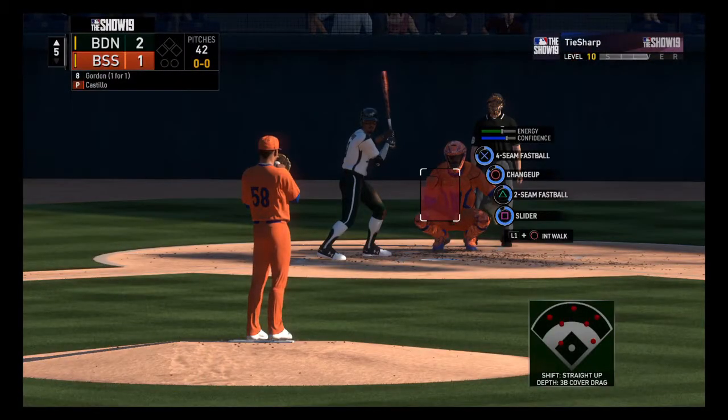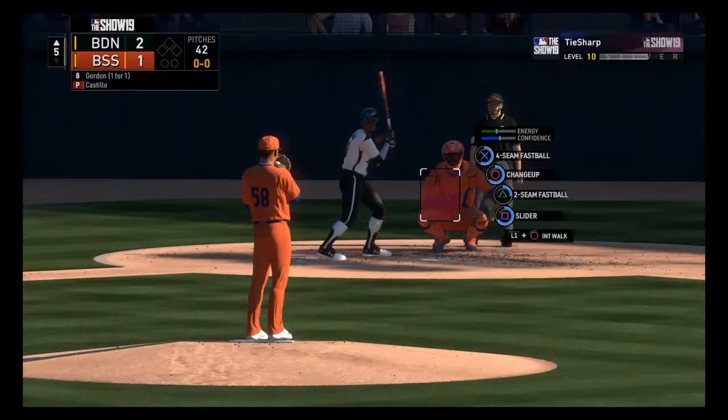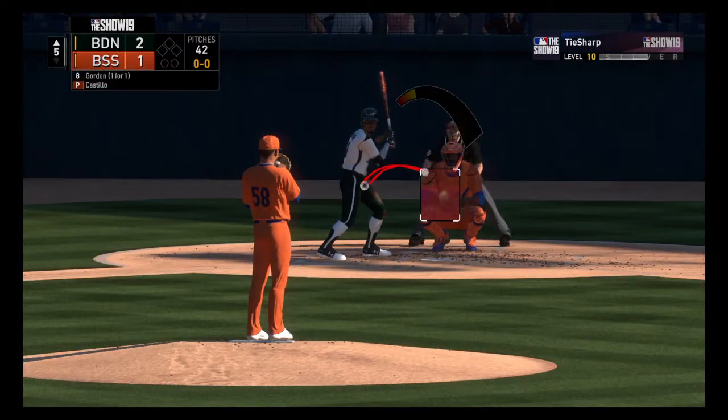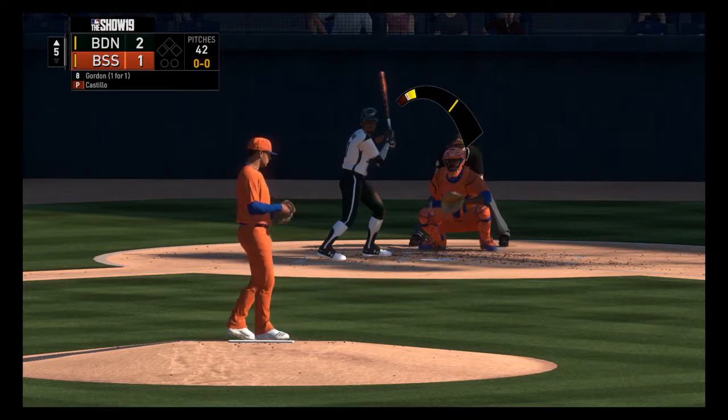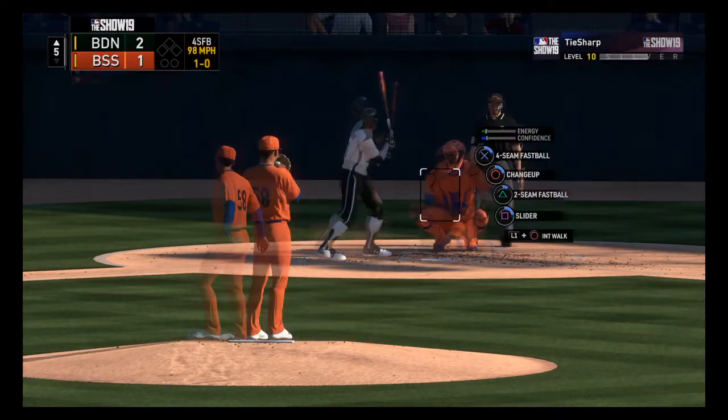Digging in, D. Gordon. He'll start off the 5th in this one. D. Gordon. First pitch coming. Here it is. And that misses for ball 1.